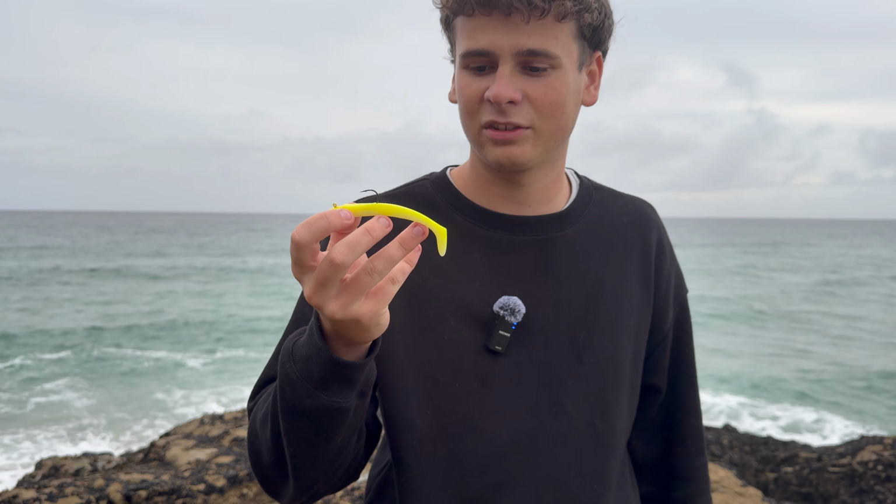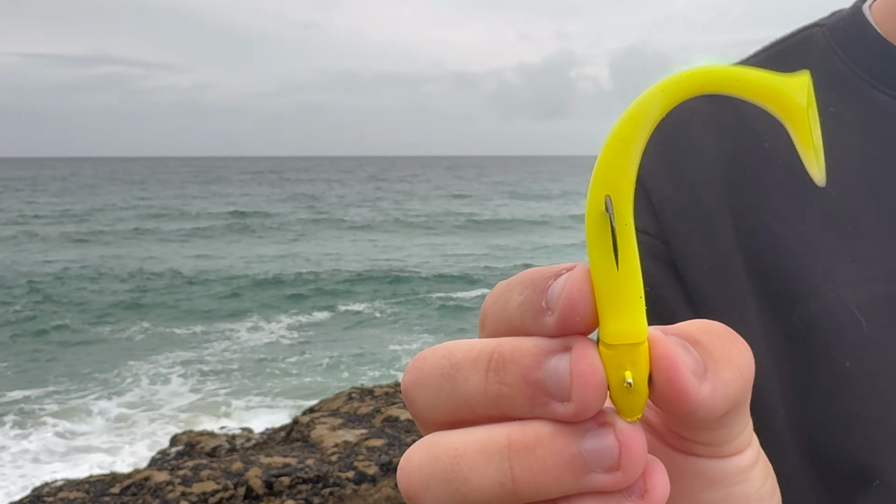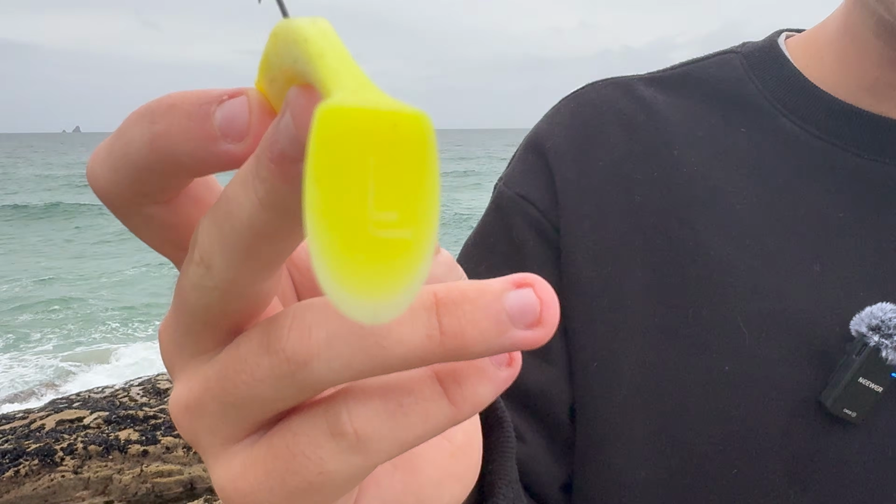When you're fishing this lure, you can actually feel the tail working. That's how much of a thump it's got. And we think that's why it performs so well at night time, because the fish can just hear it over everything else.